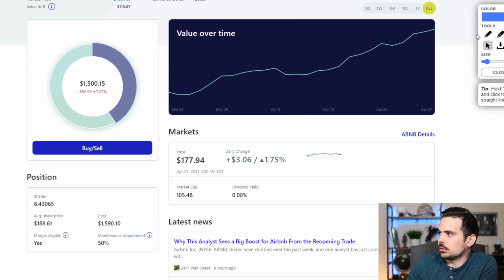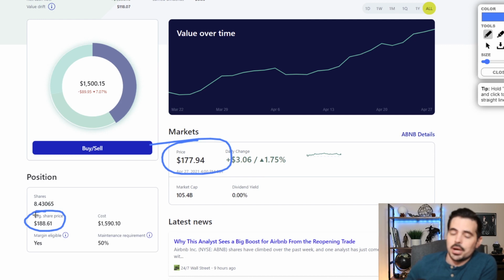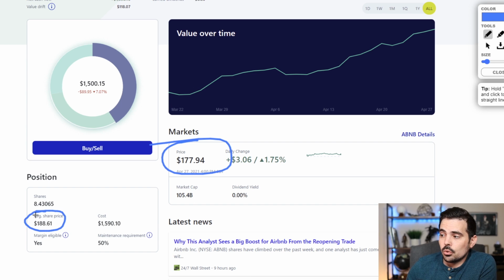So you can see here, the current price of Airbnb is $177. We kind of saw that earlier. With all the shares that I've been buying over the last couple of weeks, I have an average share price of $188. So currently, if I buy more into the stock, my average share price goes down. So it actually helps me out when the stock hopefully goes back up, because I believe that the stock is going to be going up based off of their numbers, based off of projections and everything else that I've done research on with this company.